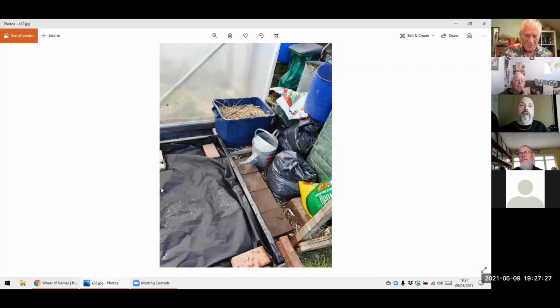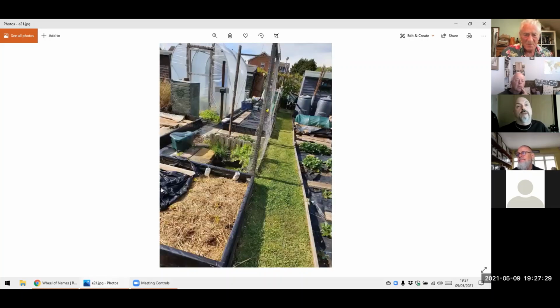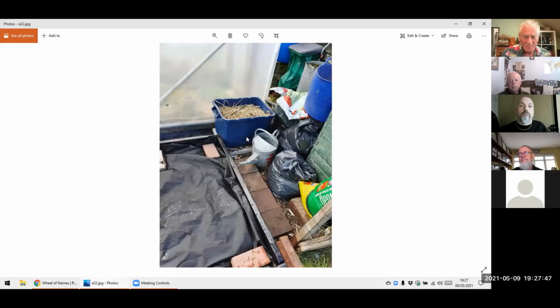And then just in front of that, behind that fence, that's a comfrey bed. Behind that chicken wire, there's a pond, and I've got comfrey growing there, which I use to put in the compost, and for making comfrey feed and that sort of thing. So there's a few spuds in there under the straw.